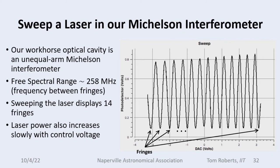And the other thing is that the laser power also increases with the voltage. So you can see that the peaks between the fringes are slowly rising. That's just because there's more power on this side than there is here. That's just an effect of the laser diode.